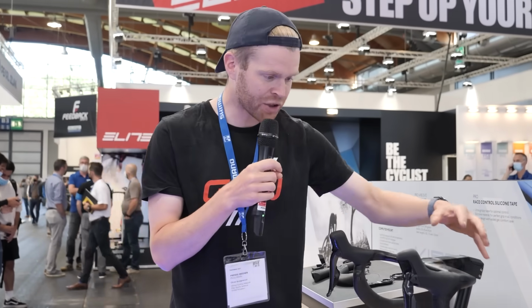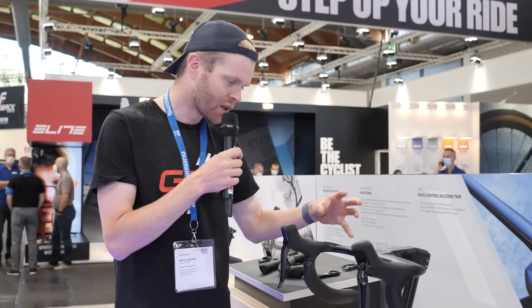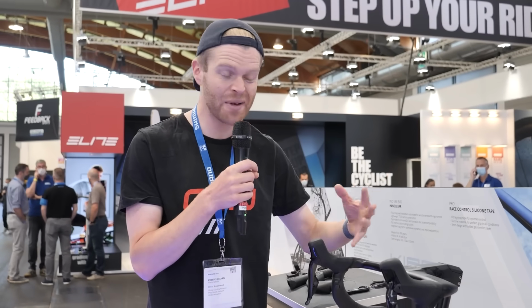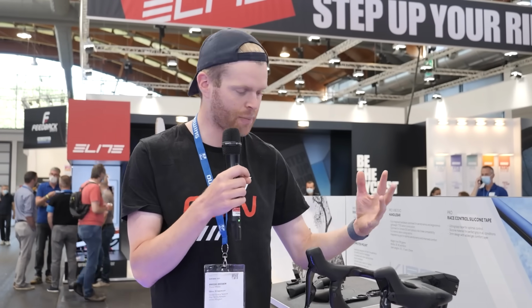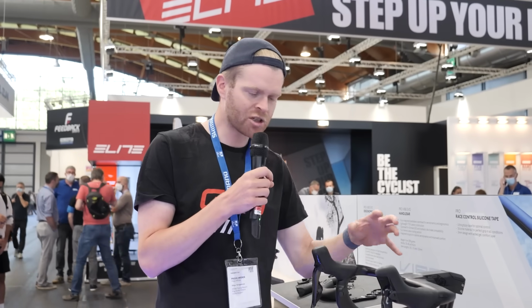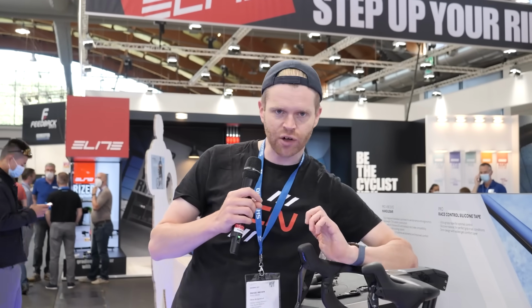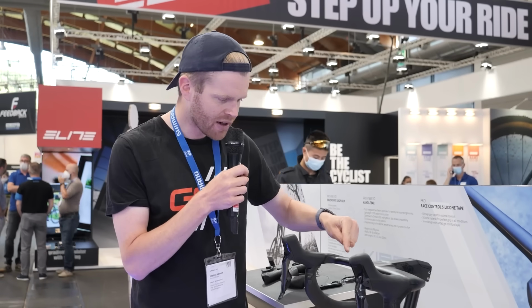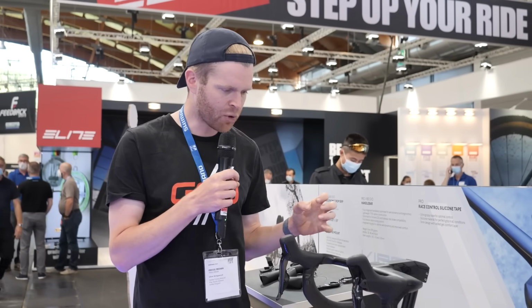And then on the top section as well, that's interesting because they don't want you to wrap the top section of the bar. That makes it less aerodynamic and adds unnecessary weight, unnecessary bar tape. But in order for the top section of the bar not to be slippy when you've got your wrists on it, or if you're just holding it with your hand, there's actually a rubber insert attached onto that to make it a bit more tacky.